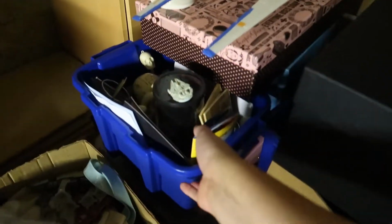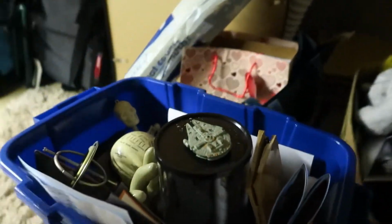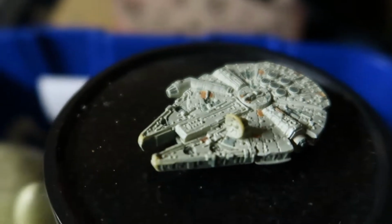So here we go, we're gonna pull out this box. I can see right there on top already is a small Micro Machines Millennium Falcon. Yeah, look at that. Tiny good stuff right there.